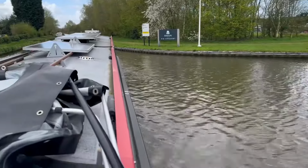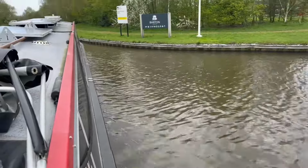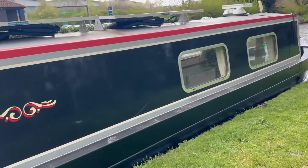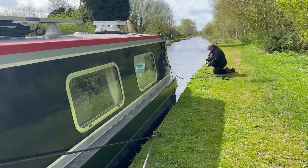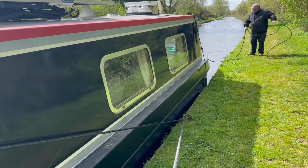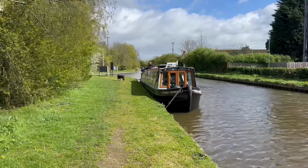That's lock number 10, Barton Turn, safely navigated, no scratches, no bumps, nothing, no bruises or contusions. So we've had a fantastic run. It's just coming up to 11 o'clock in the morning, a nice two-hour trip back. But for assurance reasons, Kevin's decided that he's going to moor up outside. He's going to speak to the marina staff so that they have an understanding as to why he's moored up out there and may stay here overnight.